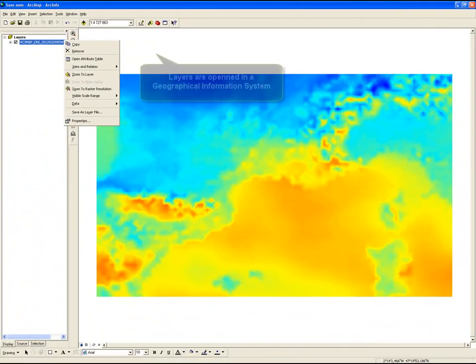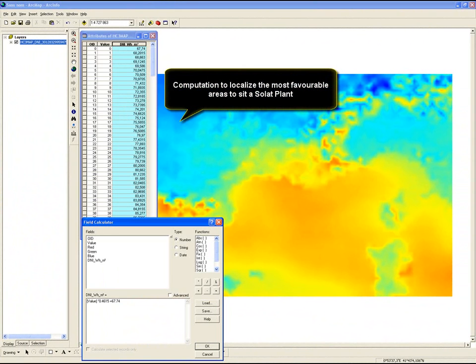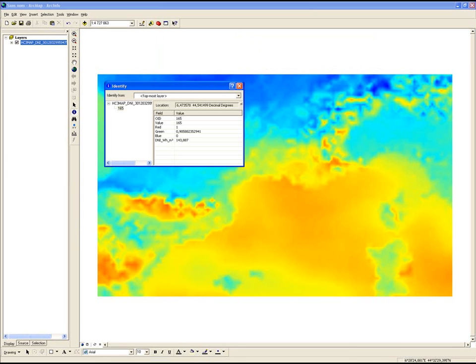I ingest these layers into a geographical information system, such as ArcView, to perform computations on the most favorable areas where to site a solar plant. I will then exploit these results in my specialized tools for solar system sizing and produce reports on the favorable sites and their energy production. So GEOSS is a very promising system for my daily work.